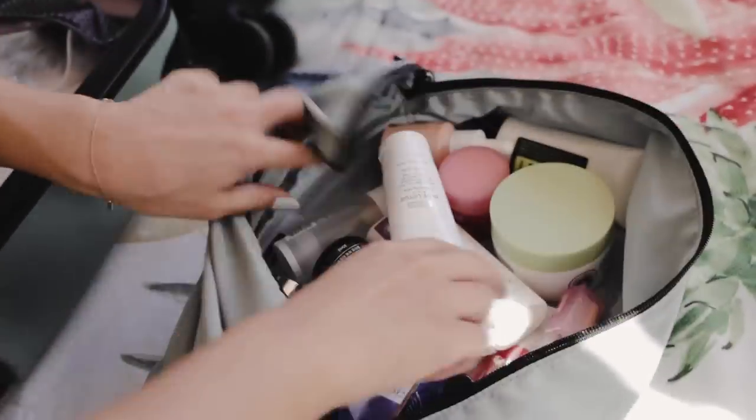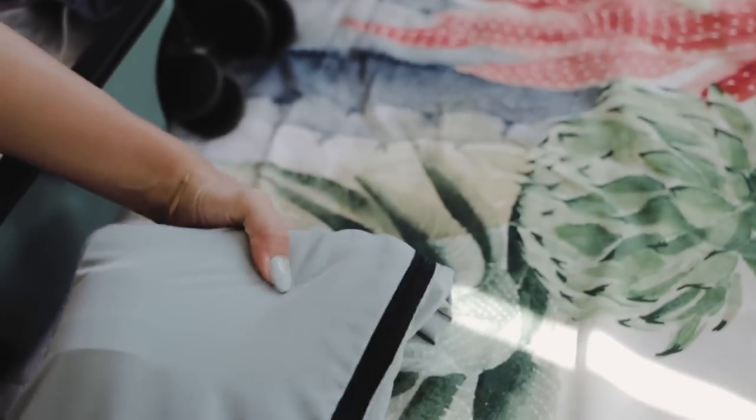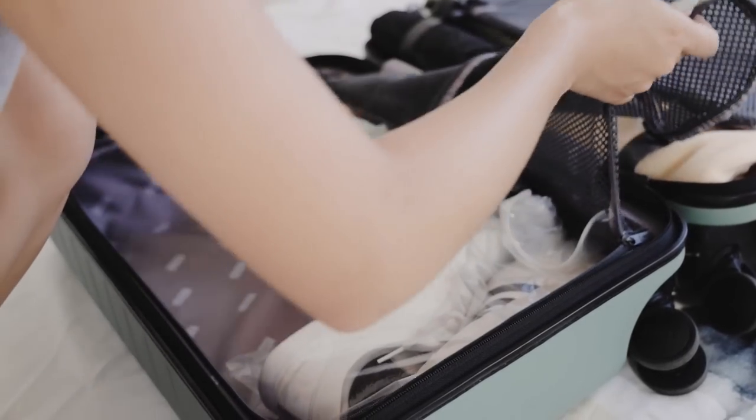Here's my pouch for skincare and toiletries. By the way, there are new products in here because they are gifts for my brother. I always give him my new skincare because he doesn't know how to buy it himself and I have an abundance of skincare. Anyway, this is one of Away's packing cubes that I found really useful for organizing.